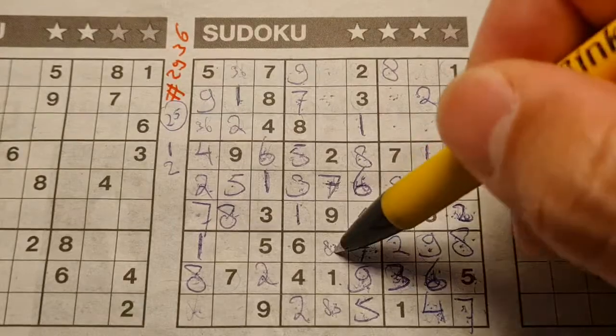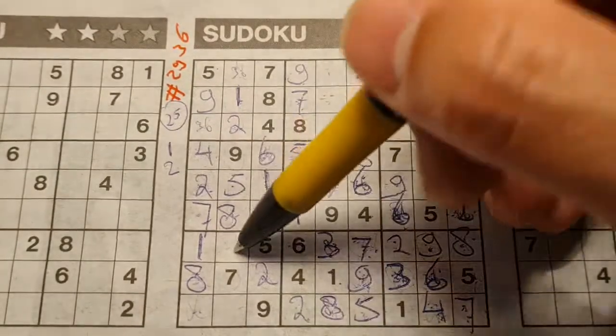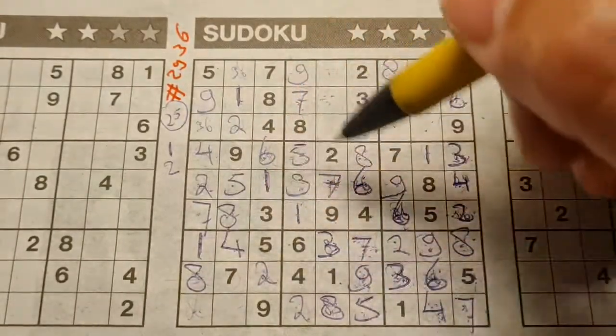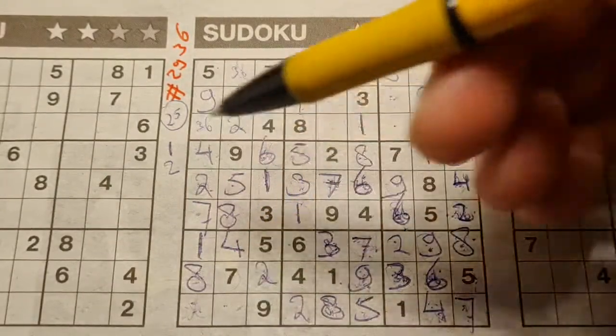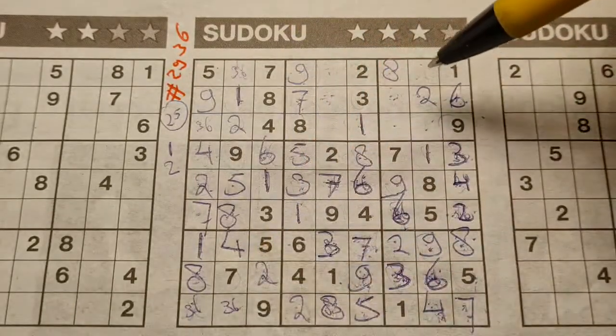Now we have an 8 there, so this box cannot be 8 anymore. That box should be an 8, and this box should be a 3. 1 box left in this row for the number 4. 2 boxes left in this big square for the numbers 3 and 6. Yeah, we have a pair there, a 3 and a 6.